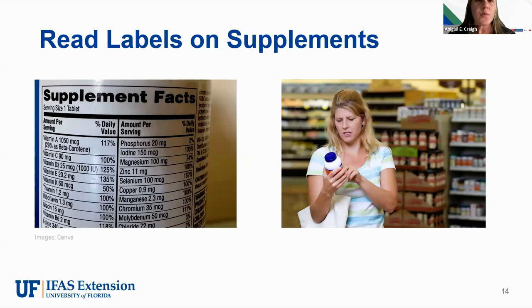Again, it's so important that we read the labels of our supplements. The supplement facts label provides a lot of information, and it's important to know what the supplement contains and how much of that nutrient or supplement we're getting. Again, all of our needs are different, and so remember, discuss all supplements, including those herbal supplements, with your healthcare provider due to any potential interaction.